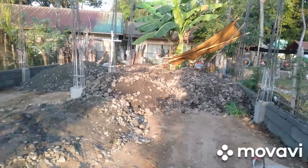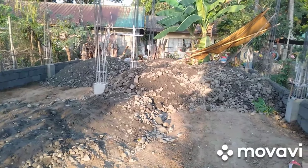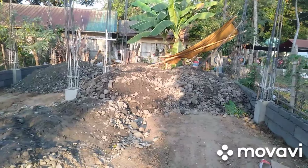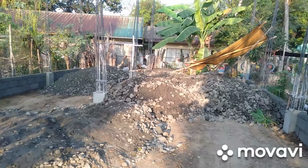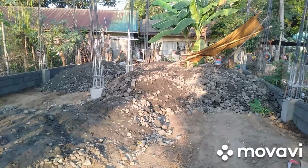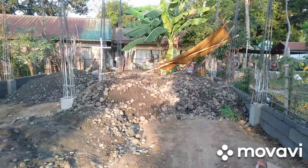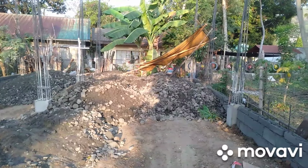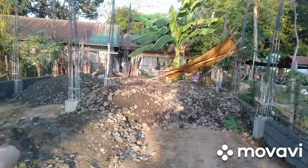Now, these loads of what they call river soil cost, there's eight loads, and each load is 700 pesos. That's the loads of gravel that will backfill the area. So we've got 7 8s of 56, 5,600 pesos for what you see there that Dewey will now spread around.